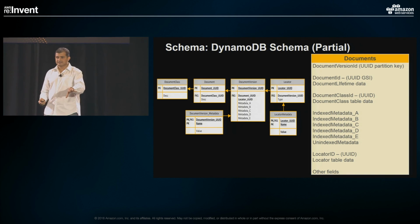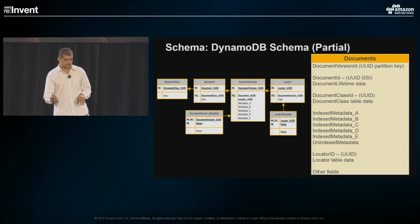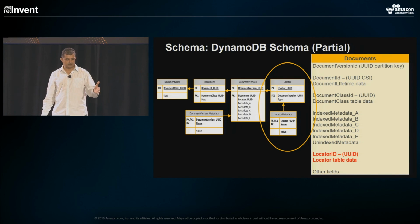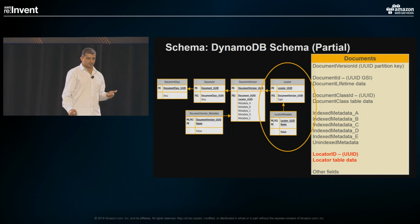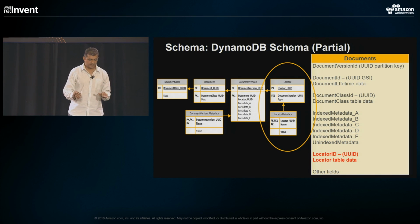And this is the wide table that we came up with. Let me go through it piece by piece. First, here we have the locator and metadata being stored. And we see the locator ID is always a UUID. And you'll notice that in this table, there are UUIDs everywhere, because we did not want any hotspots.